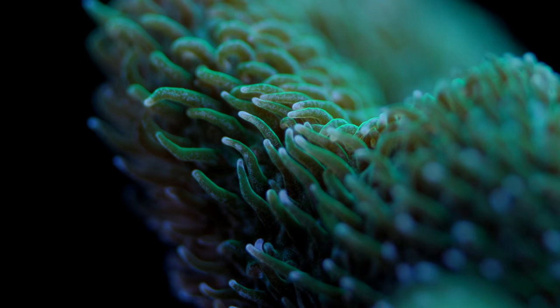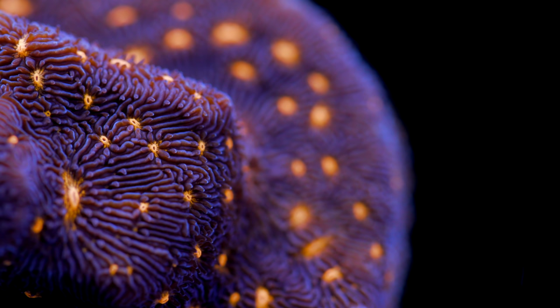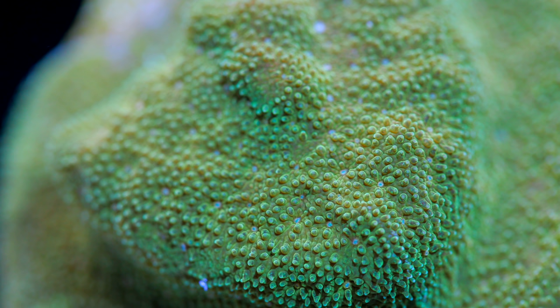There's a surprising number of color morphs that Psammocora expresses. In the past, there were only green ones that I was aware of, but over time, our collection of color morphs increased to the point that right now it's one of our most diverse SPS corals that we're currently culturing. It'll be interesting to see if there's more color morphs that'll pop up in the future.